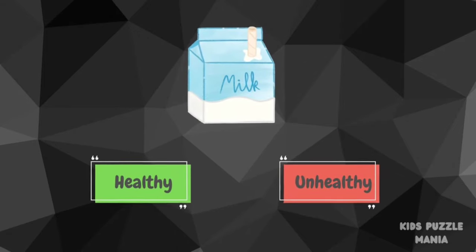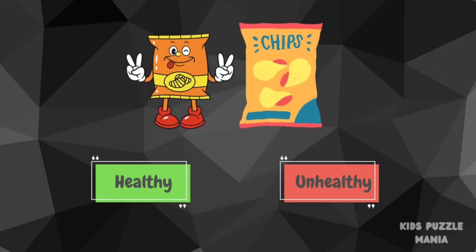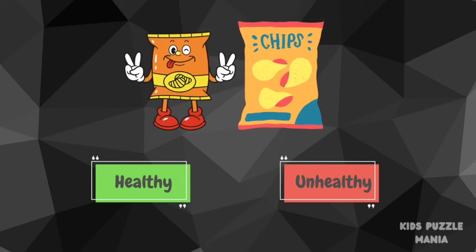Milk. Do you like thick milk? It is healthy. It makes us very strong. Chips. It's an unhealthy food.